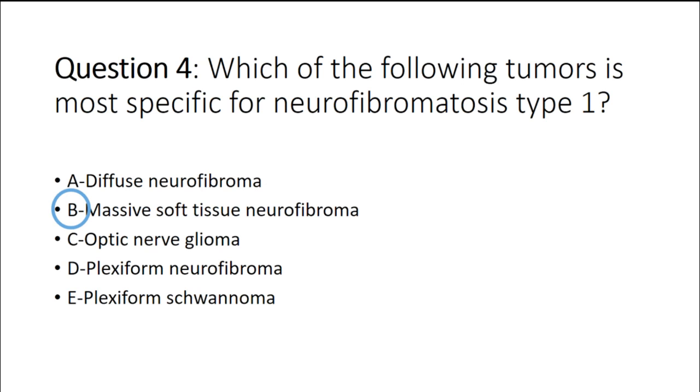But it's not 100%. You can have smaller plexiform neurofibromas that occur superficially, sporadically, in a patient that has no other stigmata of NF1. So there are very few exceptions. It's important to have this in mind because you don't want to make a diagnosis of NF1 in a patient just because you have maybe even a real plexiform neurofibroma in a biopsy sample.